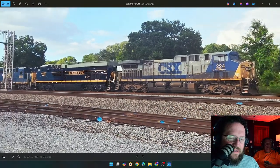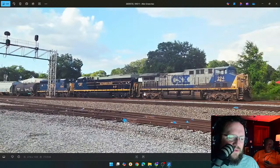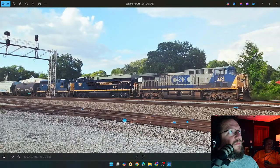And gray CSX. This one, I think that is 224. Because remember how we noticed the side of it looked kind of smudgy? I think we did see that one last week. You have such a memory.